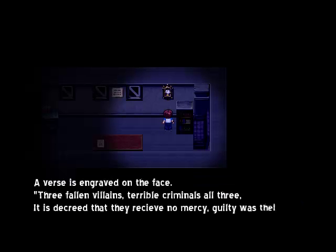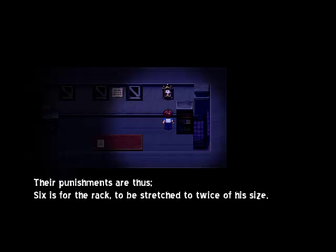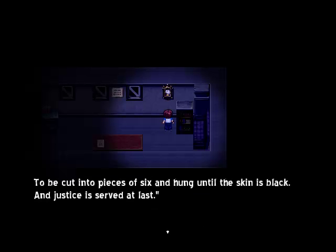Alright, here's a logic puzzle. Three fallen victims, three terrible, terrible criminals, all three. It is decreed that they receive no mercy, guilty was their plea. Their names exchanged for numbers 6, 10, and 12. Their punishments are thus. 12 shall be rent in half and bled dry until he dies. Crime the worst of all and a punishment to match. To be cut into pieces of 6.